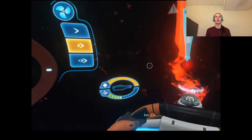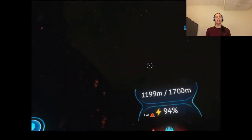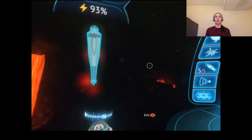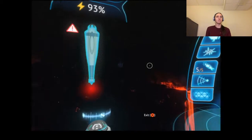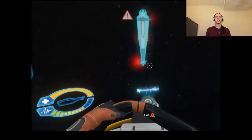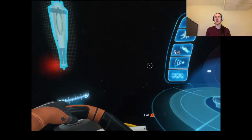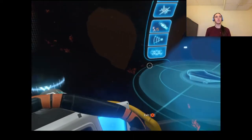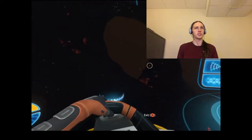How's my hull health? Yeah, basically, all I have to do is drive this thing down deeper without it exploding. Right? Seems easy. Easier said than done, though, I think. I don't know. We'll see. It might be done easier than said, to be honest. Not saying that it was hard to say that.